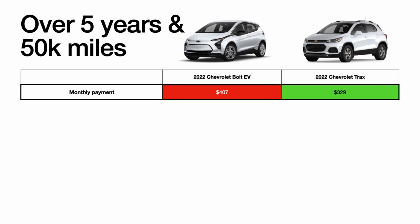And we're going to break this down from the previous page into the monthly costs. So initially, we look at just the car payment. That's $407 for the Bolt and $329 for the Trax. Now, most people, if you were sitting in the dealership finance department and they gave you those two numbers, you'd look at it and be like, wow, $80 a month more. Can't afford an EV. I'll stick with the Trax because I just can't afford it.